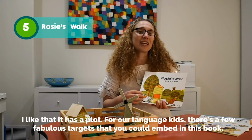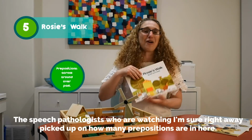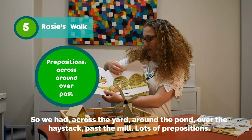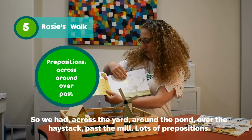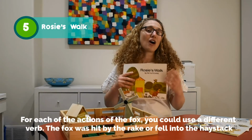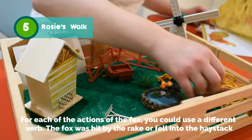For our language kids, there's a few fabulous targets that you could embed in this book. The speech pathologists who are watching, I'm sure right away picked up on how many prepositions are in here. So we had across the yard, we have around the pond, over the haystack, past the mill, so lots of prepositions. Each of the actions of the fox, also you could use a different verb. So the fox was hit by the rake or fell into the haystack.